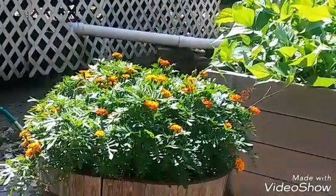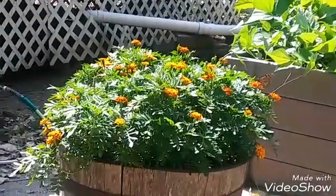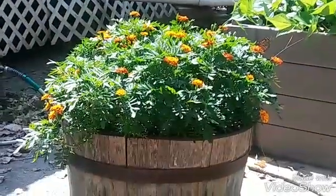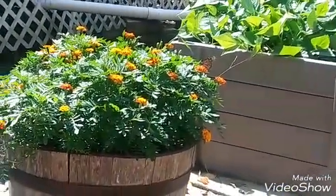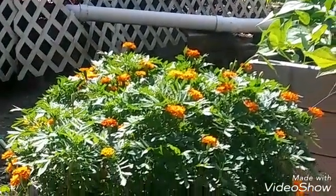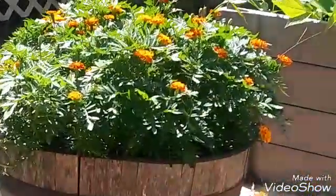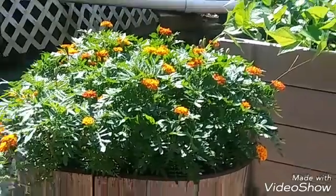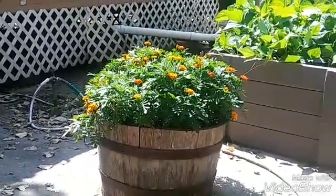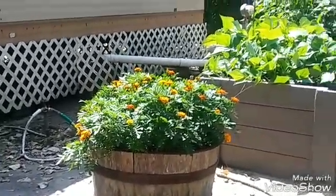I haven't bought any seeds for probably about, I don't know, 3 years now. As the heads dry up, oh, there's a monarch on there. Can you see it? There it goes. How cool is that? Anyway, as the flowers dry up, I just pull them out because that's actually where the seeds are. And then I just sprinkle them into the dirt, and they just keep coming up every year.